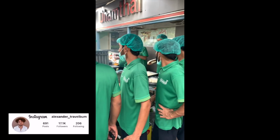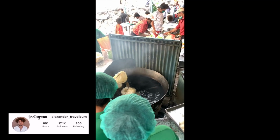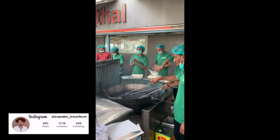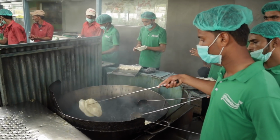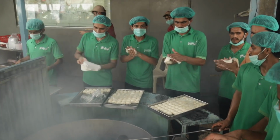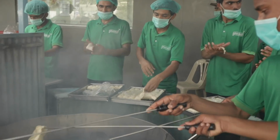Look at all these workers. And this is the puri. Look at them throwing it in there, tossing it in. Perfect technique. There's so much steam and heat coming from this. You can just feel it. You can probably feel it on camera here. Look out, there are about 8 workers in these green shirts all around this thing. And you can see them tossing it in there into this huge vat of oil.